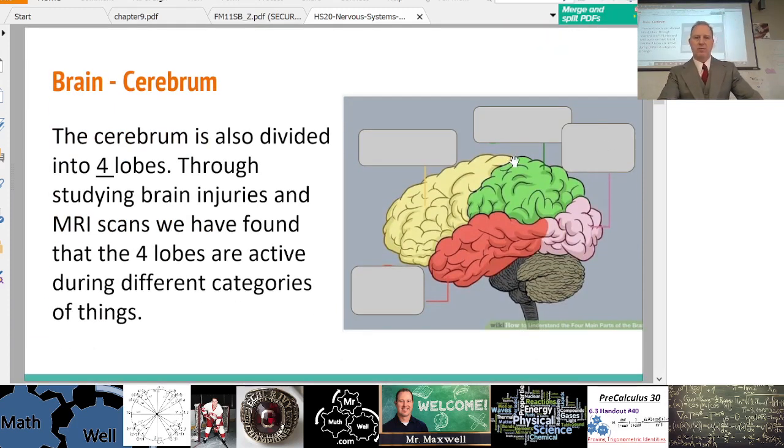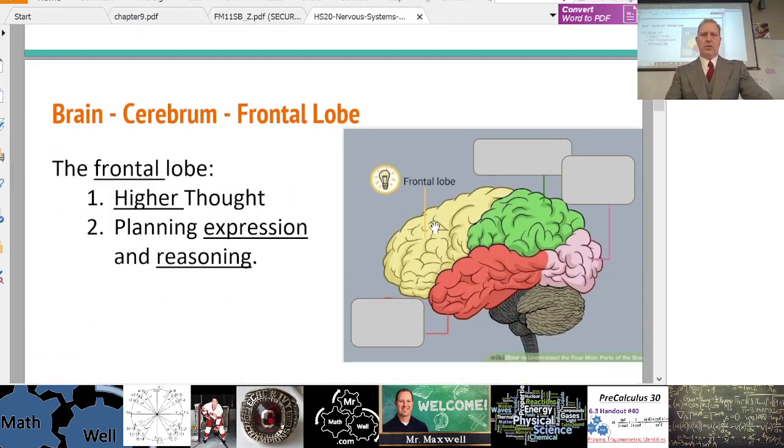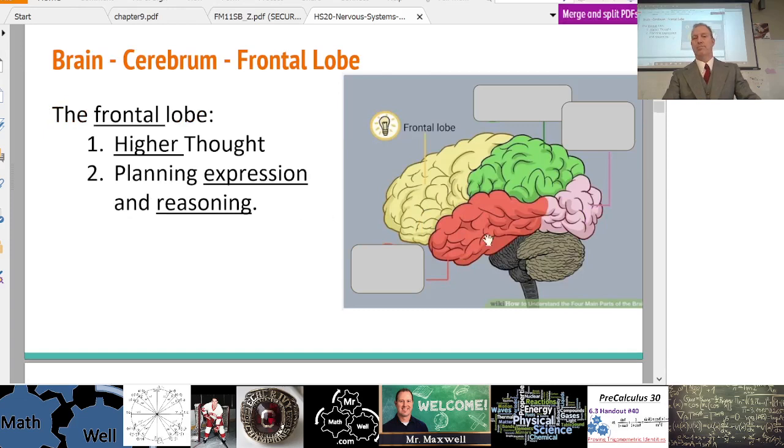The cerebrum is also divided into 4 lobes. Through studying brain injuries and MRI scans, we have found that the 4 lobes are active during different categories of things. So, the frontal lobe, this is where higher thought happens. The more complicated thought process comes from the frontal lobe. Planning, expression, and reasoning. Okay, that's what the frontal lobe is. So your higher levels of thought, your expression of what you're thinking, and your reasoning, how you weigh the validity of different options and how you reason through a problem, is your frontal lobe.